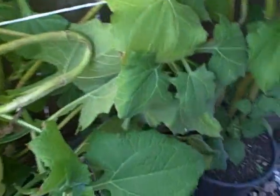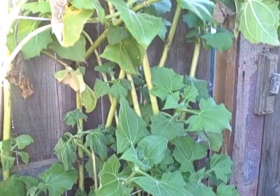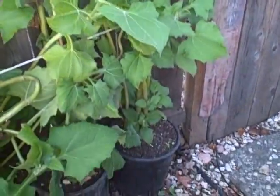Moving on into the backyard now, and you can see we have these plants in containers. These are just basically in 5-gallon pots here, and these are actually called yacon. They make the yacon syrup out of it, and also yacon chips. And I'm actually just growing them for the tubers down below.